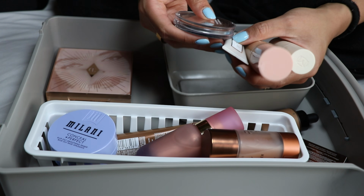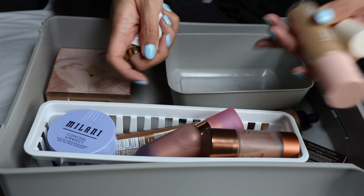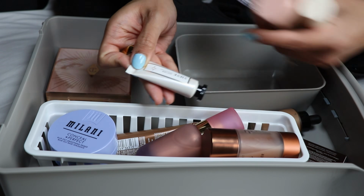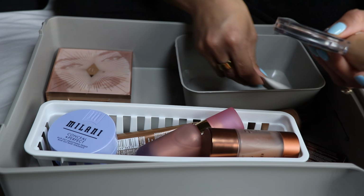I don't use highlighter that often, to be honest, so do I need all 4? No, but they all kind of serve their own purpose. The Vive Skin Dew is actually incredibly pretty and I like to mix this in with foundation if I really want to make it super glowy.